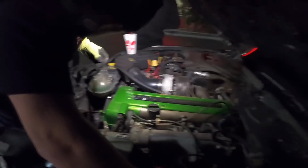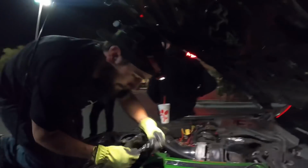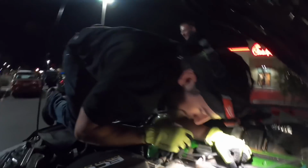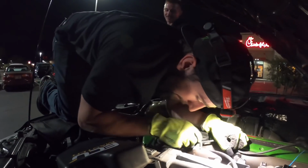What happened, bud? You forgot to tighten something. Yeah, I could see it. So we went from me over-tightening things to under-tightening things. I don't know which I would rather have in this situation. Under-tightened, probably.